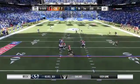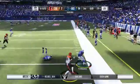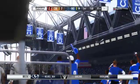Final play of the half. Cousins. He's going to wind up in air into a double team, and it's intercepted. Picked by Kevin Byard. And they have possession, and they have it at the 38-yard line. So we've reached halftime here on opening weekend.